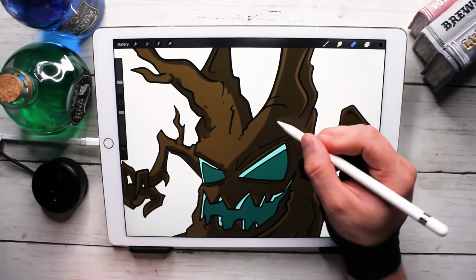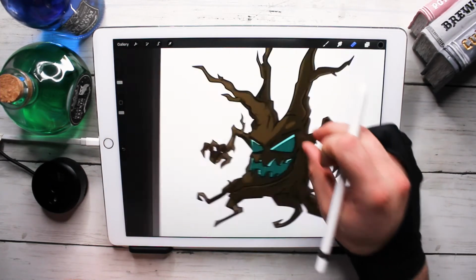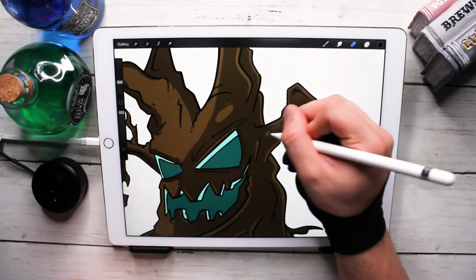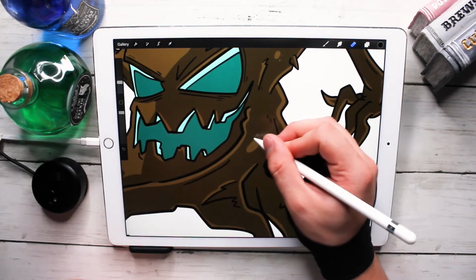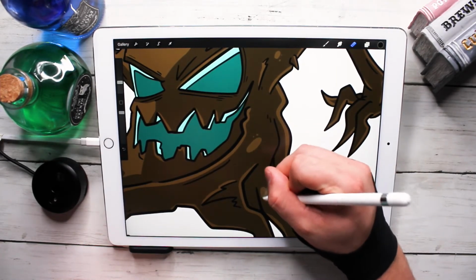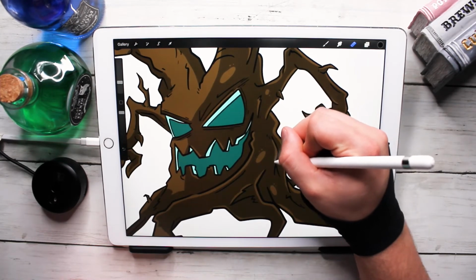Alright, something else you can do to add a little bit of highlights in these areas without actually doing highlights is you can add these little specular highlights just by erasing, just like you did with everything else.